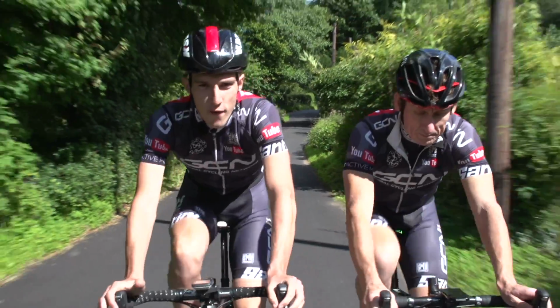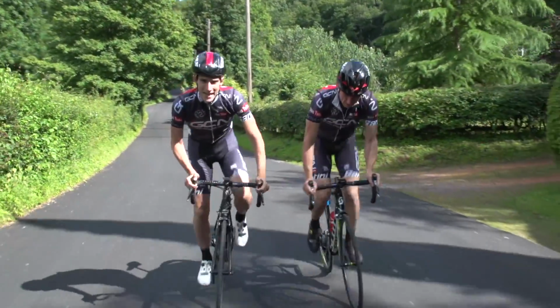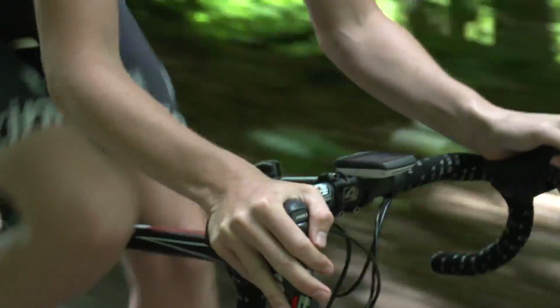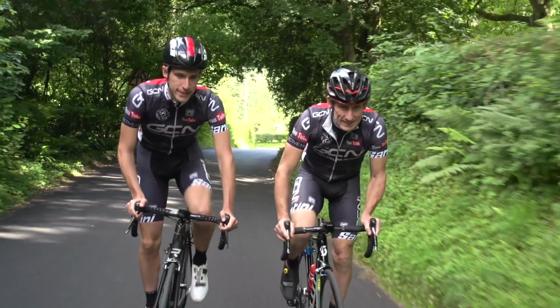With a lot of cycling media very much focused on power meters and heart rate monitors, it can seem like the only way to train properly is to invest, but that's not the case. If you've got a GPS unit like this Garmin, you can use it to train really effectively, using the speed, time, distance, and the recording functions in two different ways.